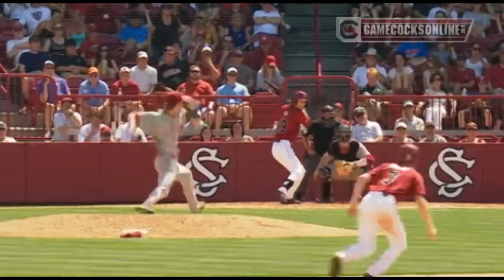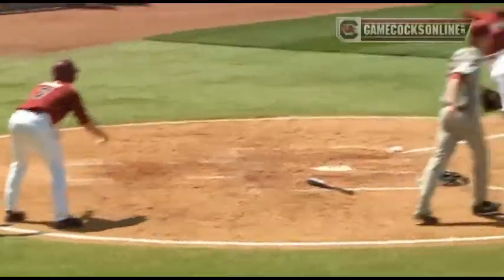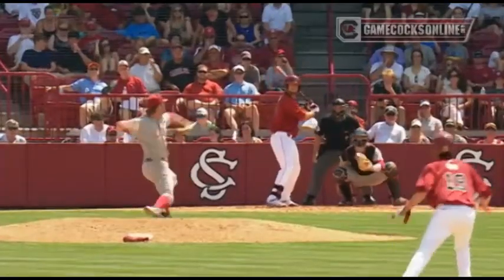Stretch from the lanky right-hander. Pitch. There's a line drive up the middle for a base hit. One run is going to score. Here comes Tanner. He's going to score. It's 5-3 Carolina. How about 1-2 pitch.